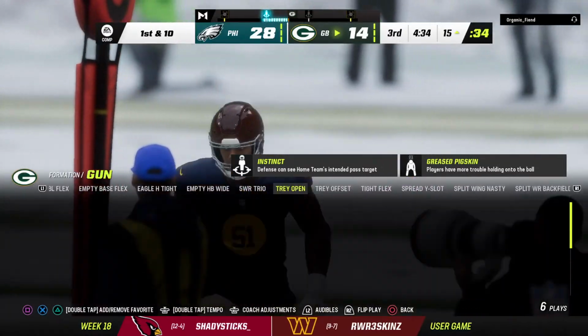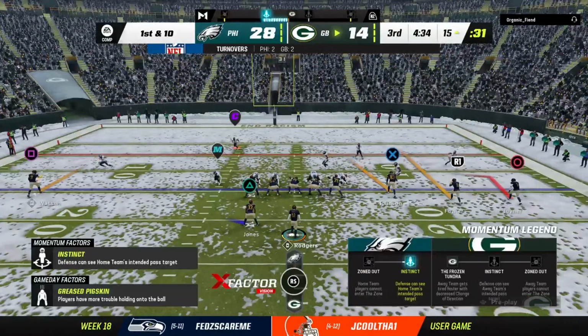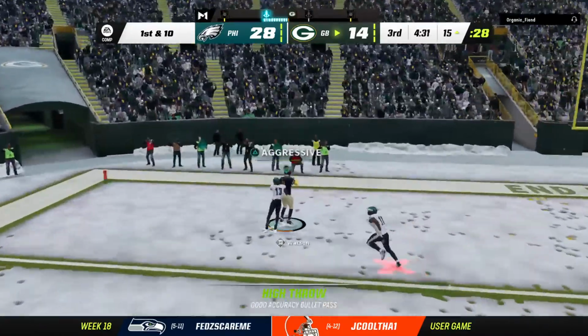Playing in snow brings so many other factors into the game. It's not just trying to take care of the ball, and we just saw there that that's difficult to do, but just trying to keep your feet and carry out your assignments and make sure you're comfortable while you're out.